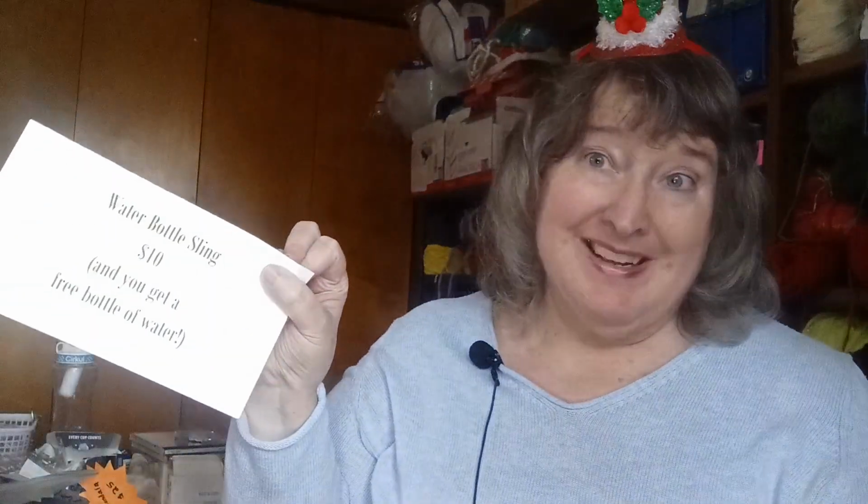Reusable water balloons sign. People, those just weren't selling. Water bottle sling, $10, and you get a free bottle of water. I can't do that anymore because when I do Street Fest and I have my own tent with 3 tables, I can't fit a cooler and bottled water and all that into my car too.